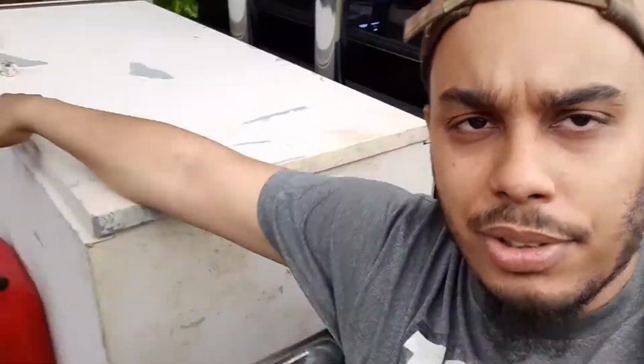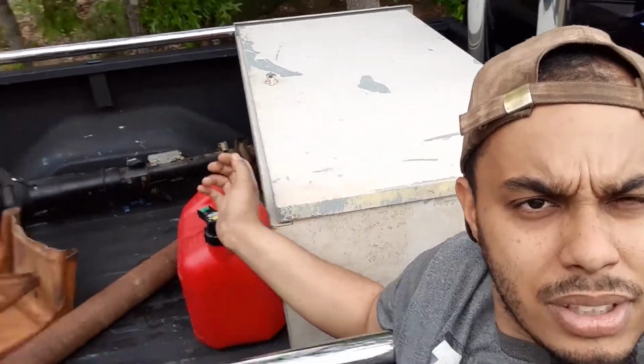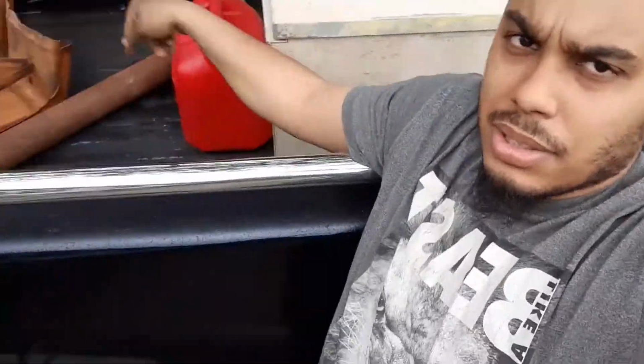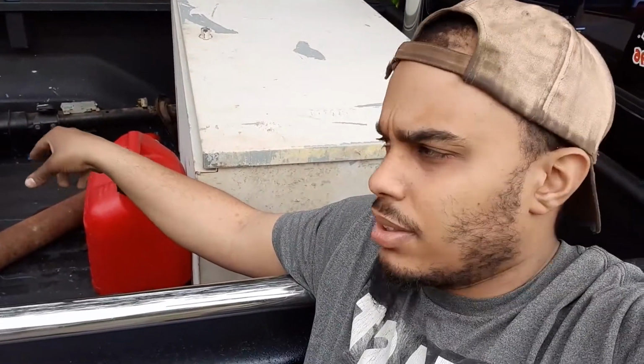Also, let me know if I should put a generator welder on here or just a generator and a stick welder or something like that. If I get a generator, it's gonna be like 9,000. It's gonna be a cheap generator, but it's gonna be the higher expensive one that I can get, so like 9,000 running watts. Generator and a welder, or diesel generator/welder combo. Just let me know down in the comments.